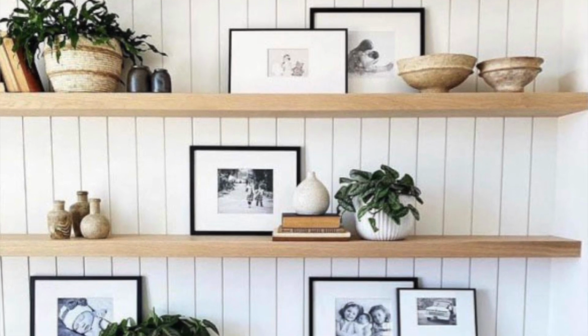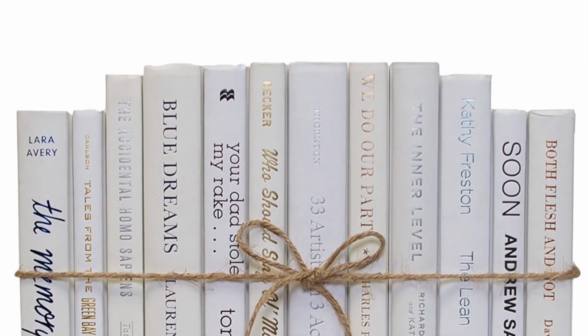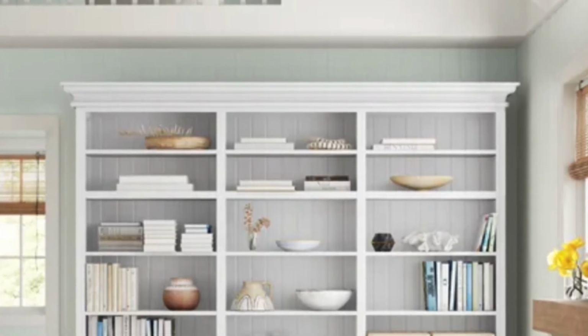Consider decorating those shelves. They shouldn't all be just books. Add different figurines, a different color. If it is a bookshelf, consider covering all of the books in white paper. That is such a dramatic statement. I did it myself in my office.